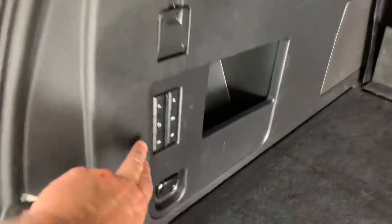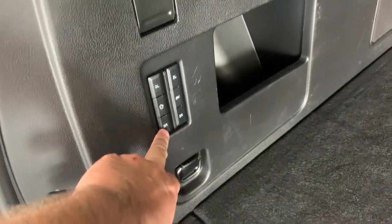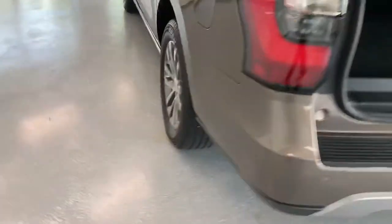Also has power folding second and third row seats here, which is a nice feature as well. Of course, 60-40 fold down on that seat gives you a little more room. And you do have your jack tools here, spare tire underneath, a little bit of area there to keep some of your belongings. Also have a button on the back lift gate here. You can close it and open it that way as well.